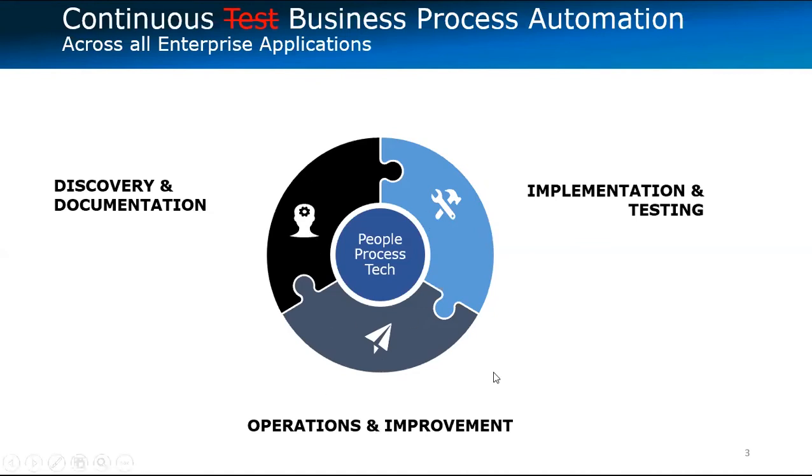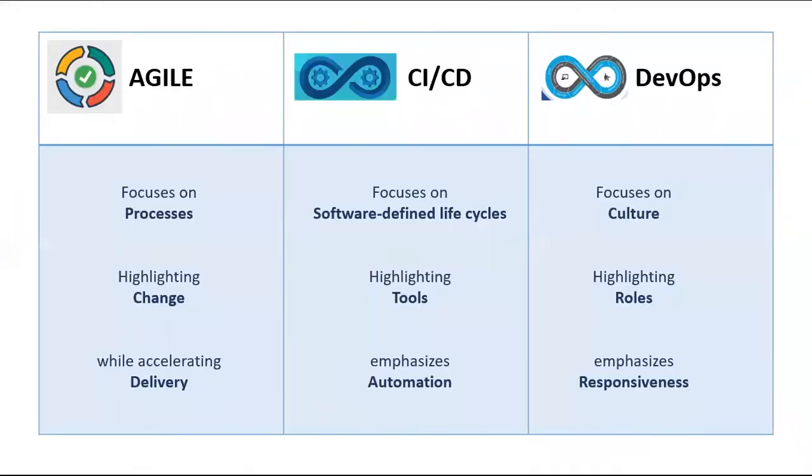And how do we operationalize the automation assets once they are ready, right? So how do we have them executed automatically based on certain time triggers, based on certain event triggers, right? That's what we do with operations and improvement with our execution orchestrator and our multi-integrated API endpoints.